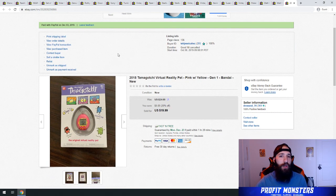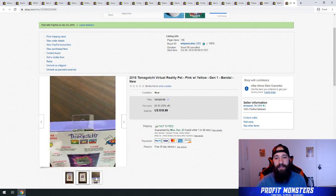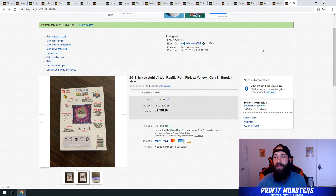Here's kind of like a nostalgic sale. This was a Tamagotchi, brand new in the box. I picked it up at Goodwill for 99 cents. And this is a 2018. It's not actually an original one, but somebody bought this for the nostalgia. I sold it for $19.99, free shipping with my 20% off sale. And only had to add 3 pictures here. You can see that it's just brand new, never opened.